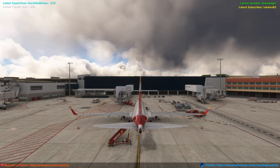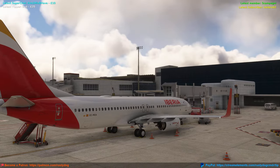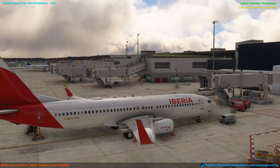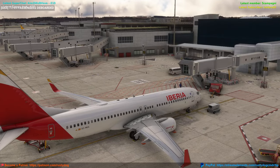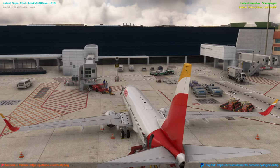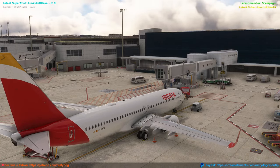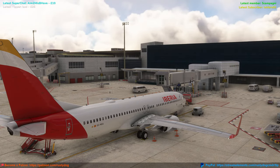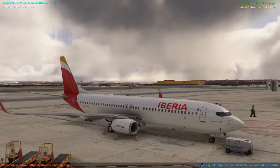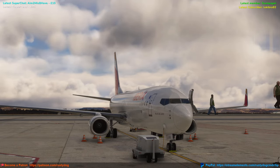Okay, well there you go, guys. Yeah, they're not quite on the jetway. The jetway's buggered off. Why is the jetway left? Oh well. Let's get rid of this dude. There we go. Safely down, and that is it. That's just weird.